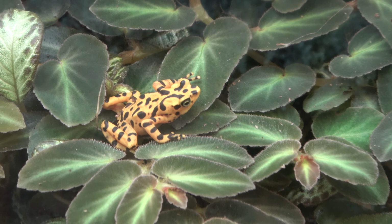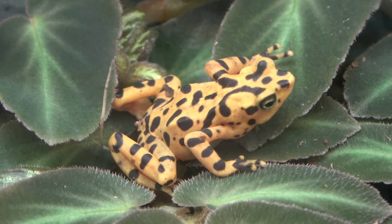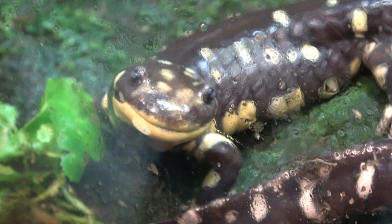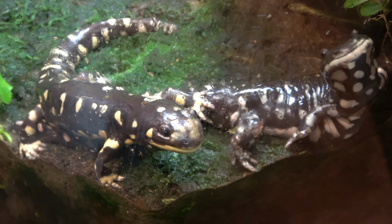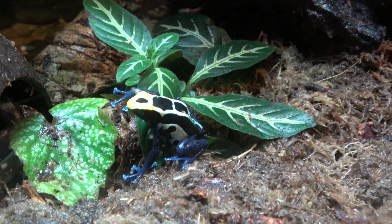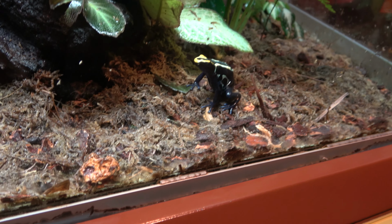The one I'm looking at here is a Panamanian golden frog. Staring right at me. That is a California tiger salamander. And look at that mug. And his buddy over here. The way he moves. They're pretty cool. Got some very colorful but very dangerous. This wonderful blue and yellow creature hopping around. That's a poison frog. And there's his buddy. Whoa, that was a big hop.